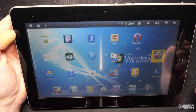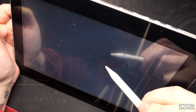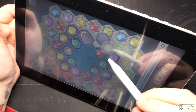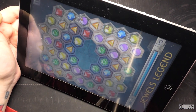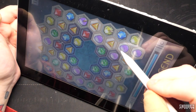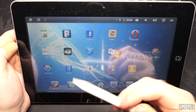Jewel Legend is another game included on this thing by iTree Gamer. At least the speakers are trying. Oh, yep, okay. And then you just let it do its thing and it does it for you. I don't have to do anything. Oh, okay, now I do something. Something like that. Well, there you go. See, I know what I'm doing. Jewel Star, I'll just leave.